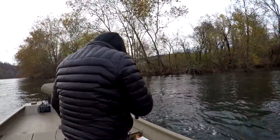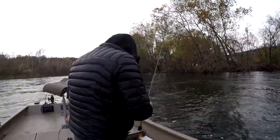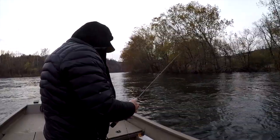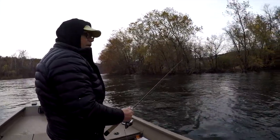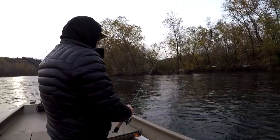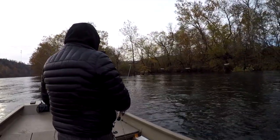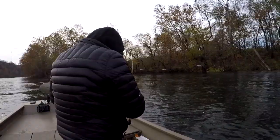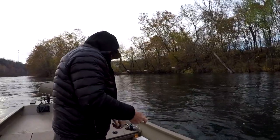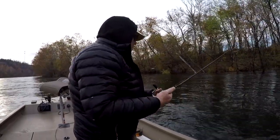Okay, I'm gonna kind of drift down this side. Turn it down. This is kind of the path that a lot of the fly guys take, guides. It's more shallow here, and it's almost all gravel. It does have some big rocks right through here, but hopefully I won't get all caught up. Golly, just said that. I'm still there.